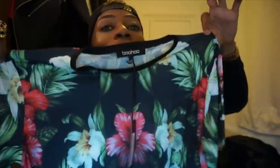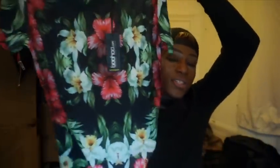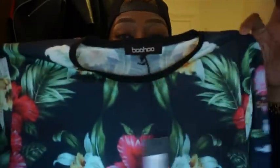I can't remember how much it was. I think it was like £15. I feel like this is amazing. I'm going to Barcelona in 2 months. Well, a month and a week. So this will be amazing on holiday. It's a large. It's super cute, super summery, and I'm just loving Boohoo at the moment.